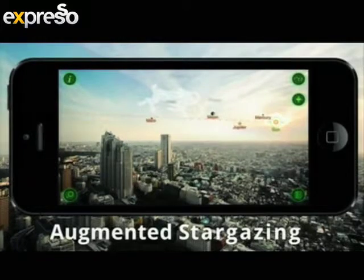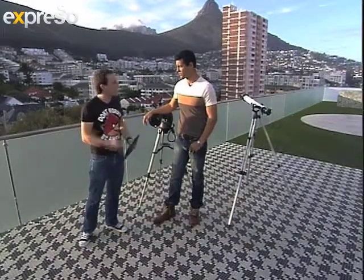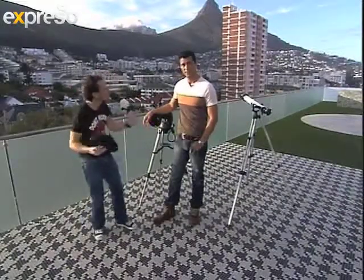If you don't have the money to get high-end equipment, smartphones are a great way of being able to study the stars and get to know them better. You'll be able to track when a full moon is happening. Yeah. It's great for a hike, you know, up Lion's Head. It's great for just getting to understand the universe a little bit better and getting excited about space. Space is such an important thing.